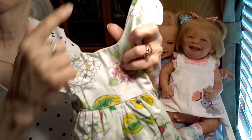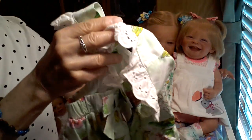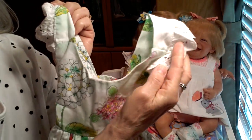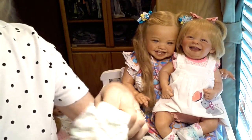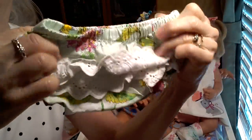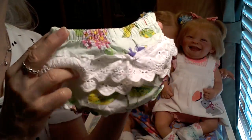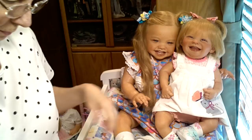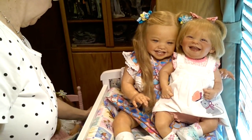Like I said, she's got a chest plate and a back plate, and so it'll look really super cute on her. And if you'll notice, it has eyelet edging, lacing, and the bloomers that it came with also do. This is the back. That is just too precious. Too precious for words. These are really, really cute. Okay, let's see. We're getting down. I have a couple more here.